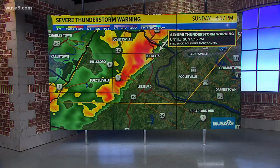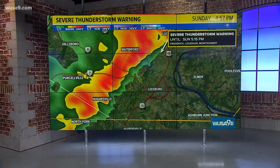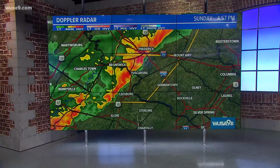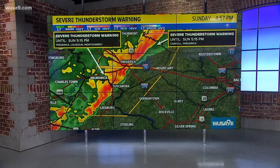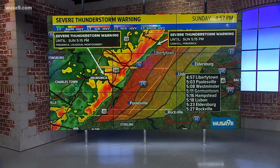And then the southern extent of this is over towards Leesburg, and you can see Hughesville, Waterford over to Leesburg. Leesburg is about to get hit with the worst of this in the next 10 minutes or so. So let's see if we could put a track on this and give you an idea of what's happening with this line of thunderstorms as it continues to move to the south and east. And it's moving at a pretty good clip, I would say, probably close to 40, 50 miles per hour, this line of possibly severe thunderstorms.